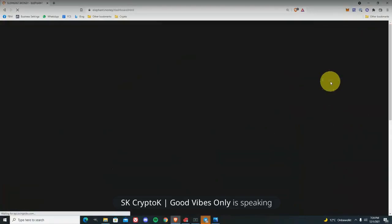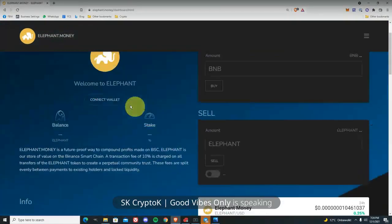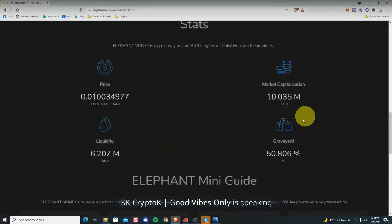In addition to what's over here in the Elephant graveyard, this graveyard is constantly being fed reflections out of that 10% Elephant tax. Half of it keeps going to this. When it hits 51%, it sends that 10 trillion tokens, basically, which is from 50 to 51%, to the liquidity, which closes the gap between this and this.